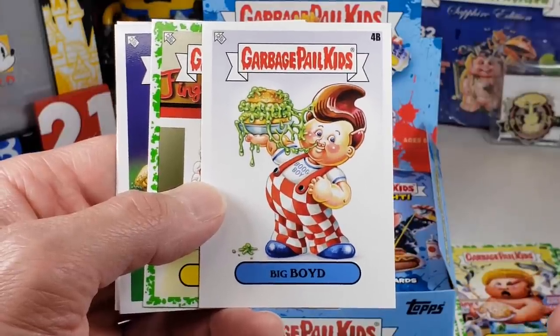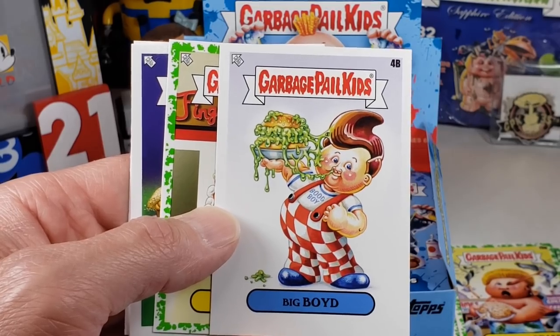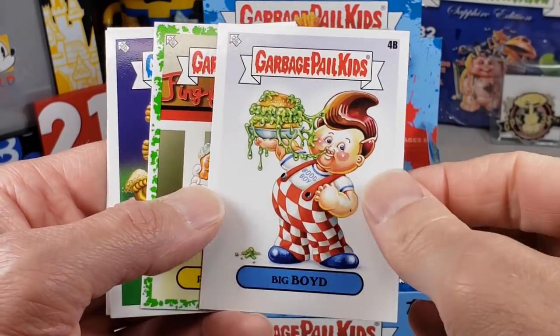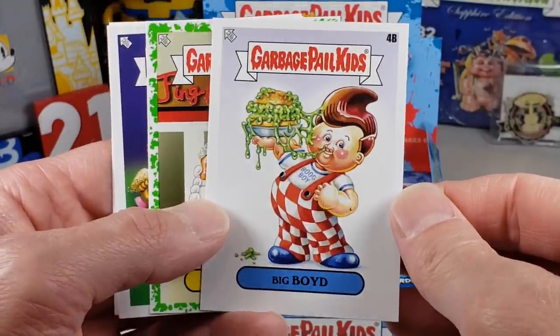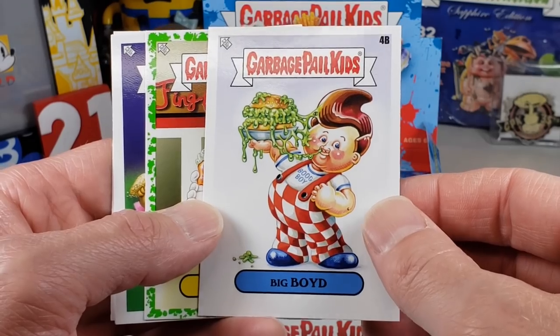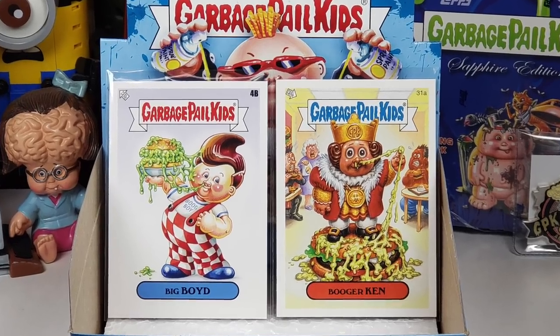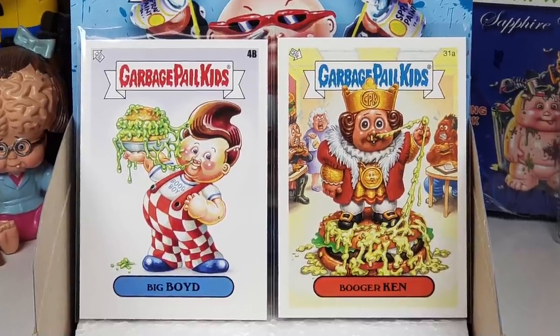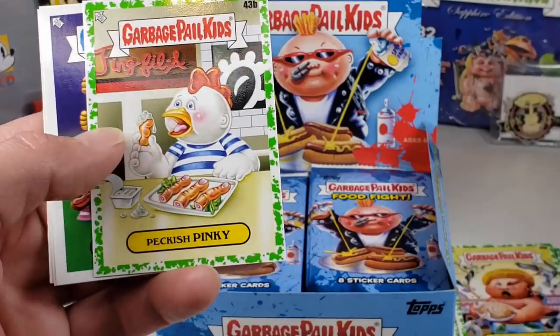You got some Big Boy restaurants around our area. And some of them have gone out of business with the whole COVID stuff. But they have the Big Boy sandwich there. And doesn't that make you want to have that Big Boy sandwich right there with all that snot on it? Very nice. Kind of has that Booger Ken feel. Booger Ken from All New Series 6 is a great card as well. Big Boy, love it. Very nice.